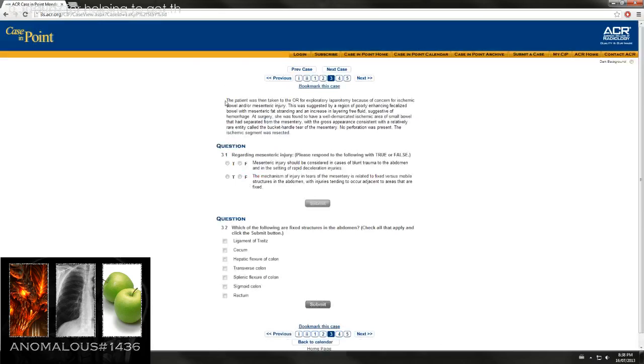The patient was taken to the OR for exploratory laparotomy because of concern for ischemic bowel and or mesenteric injury. This was suggested by a region of poorly enhancing fecalized bowel with mesenteric fat stranding, and an increase in layering free fluid, suggestive of hemorrhage. At surgery, she was found to have a well-demarcated ischemic area of small bowel that had separated from the mesentery, with the gross appearance consistent with a relatively rare entity called the bucket handle tear of the mesentery. No perforation was present. The ischemic segment was resected.